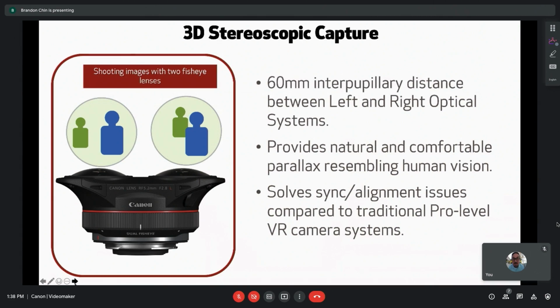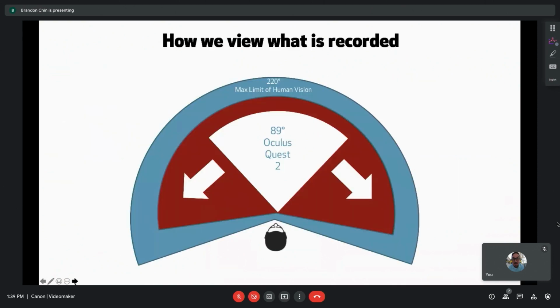When you think about the custom rigs that are being created nowadays to create a VR image with two different cameras, the challenge becomes immense. With our system, everything is easily mounted on. With our RF mount, you're able to literally align the mount onto the camera, bolt it on, and very easily have that same alignment straight through from capture. Now, when you look at human vision, we have roughly about 135 degrees.